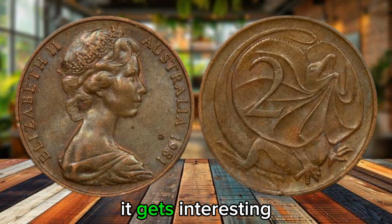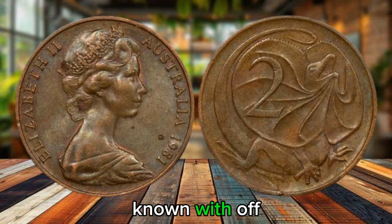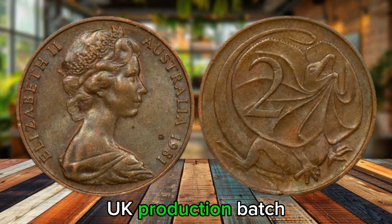Now here's where it gets interesting. Some 1981 coins from the UK Mint exhibit striking errors. A few are known with off-center strikes, broadstrikes without rims, or planchet flaws from metal inconsistencies in the UK production batch.